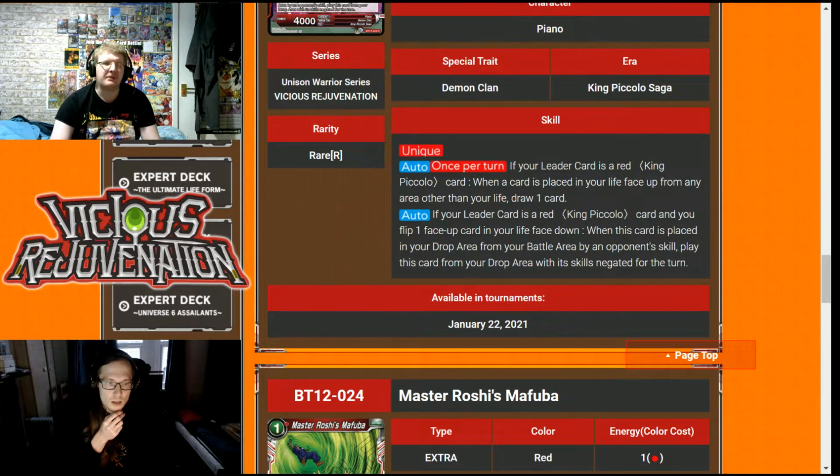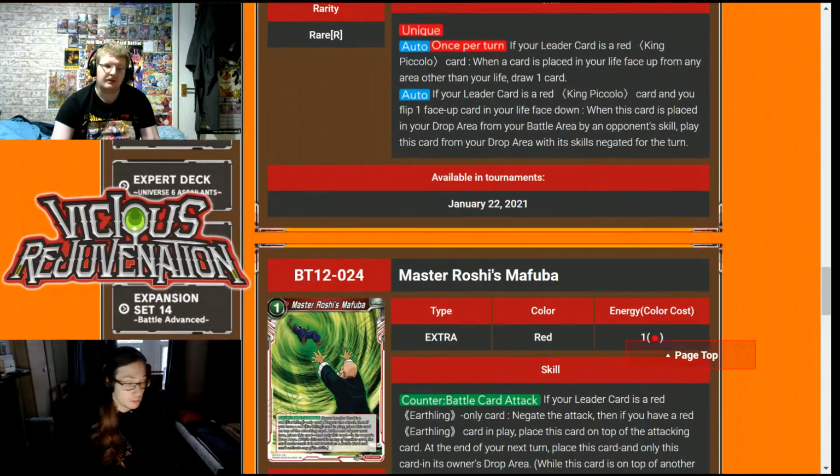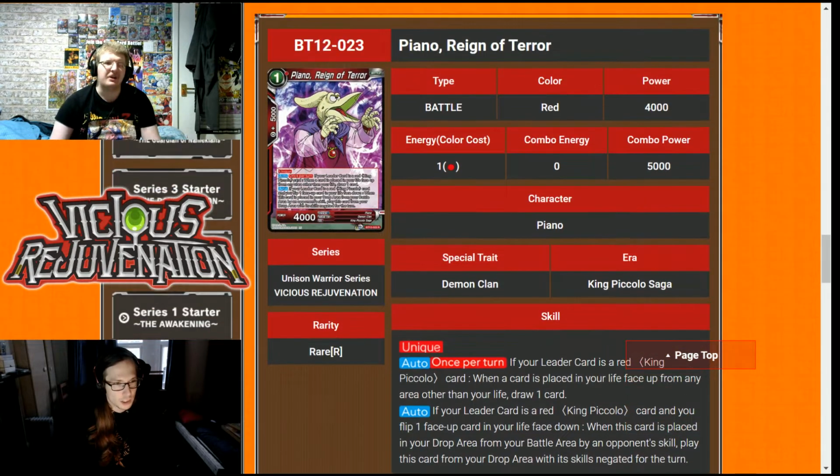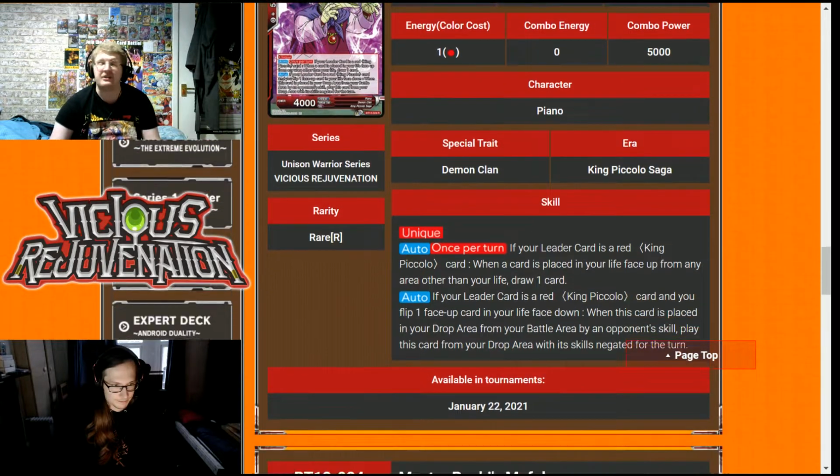Oh, because it's moved from a different area, so it's treated as a different card. But technically, auto should still trigger. Yeah, I would have thought so. Yeah, I'm not so certain. Yeah, we're not going to confirm a ruling on that, but that's actually a really good question.